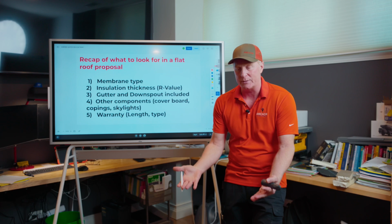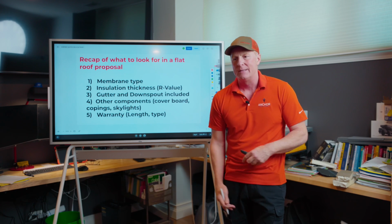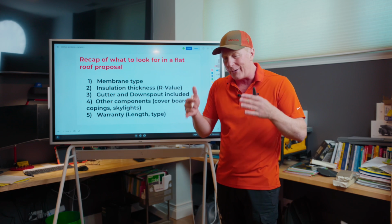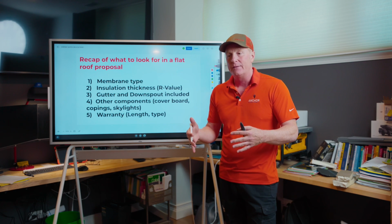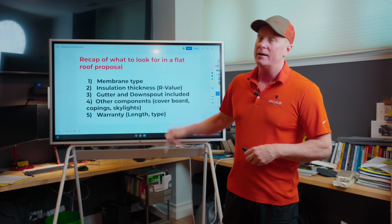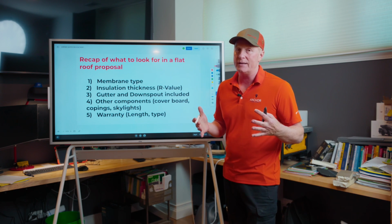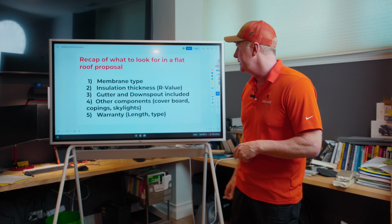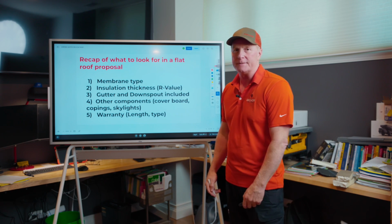At times they can just be lifted and we can roof under them. Sometimes if they're in a corner or around other mechanical stuff, they need to be removed. So make sure there's some descriptions in there if you do have HVAC condensers on your roof. I'd say about half the roofs in Chicago do. And then we talked about warranty.